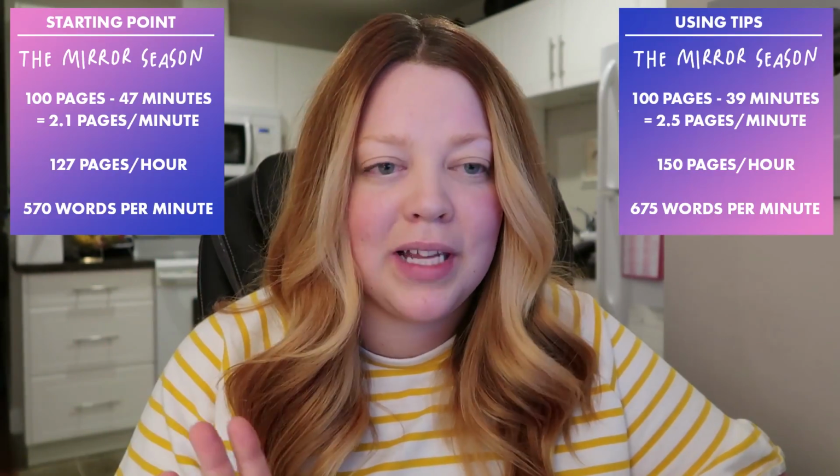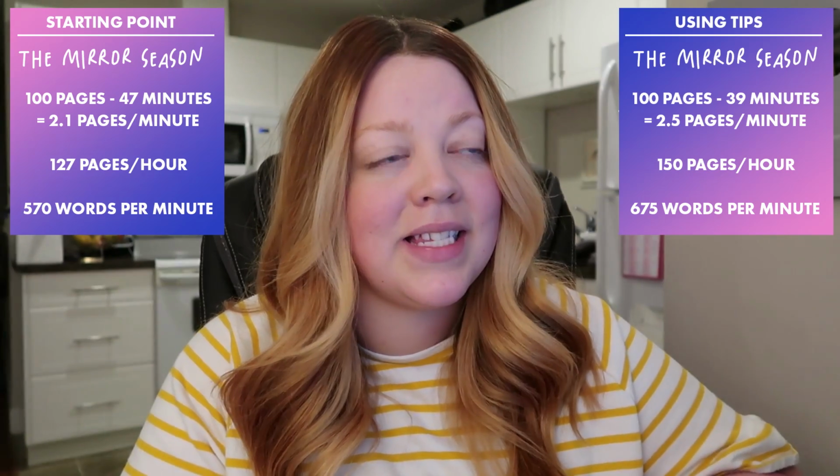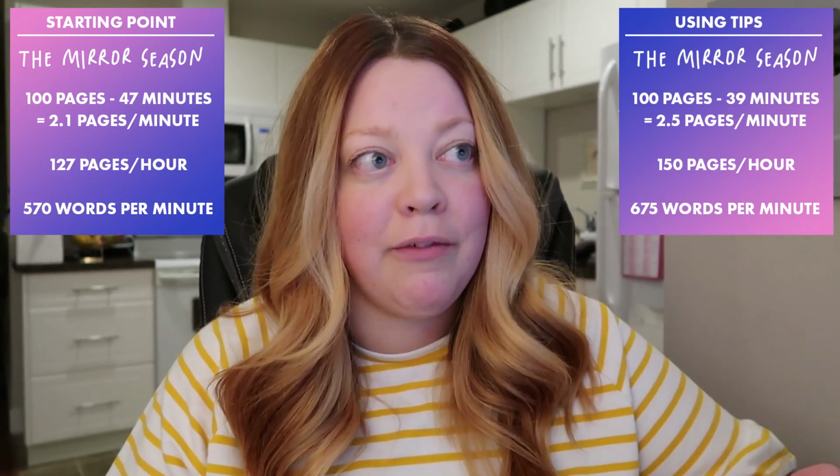Nachos. But my final results for using all of the tips in the last 100 pages of the Mirror season, I actually tested 50 pages at one time because I didn't have that much time to read, and then I tested again with 100 pages and they were almost identical. So I read the last 100 pages of this in 39 minutes. The way that I normally read, I read 100 pages in 47 minutes, and this one I read in 39 minutes, which equaled 2.1 pages a minute the first time, and now I was reading 2.5 pages a minute.